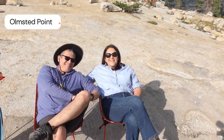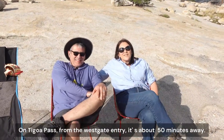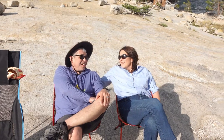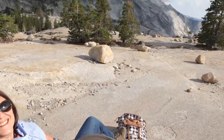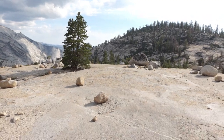Hanging out here, oh, where are we? Olmsted Point? Olmsted Point. Spent the day hiking, and now we're just sitting up here relaxing and just taking in all the views. It's beautiful up here. You have a good time today? I did. Oh, yeah. It's my special guest and my husband, the cameraman. So now we're just gonna hang out and enjoy this moment. It's beautiful up here.